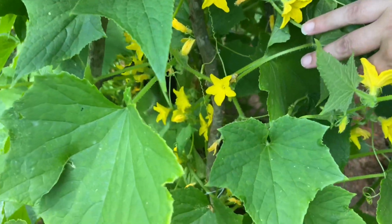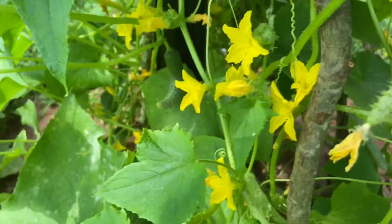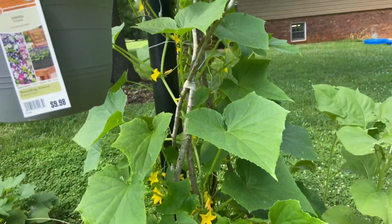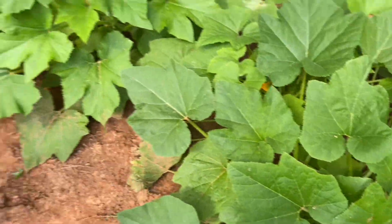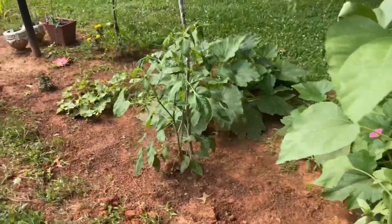Holy moly. Oh, there's a little cucumber back there. Where is it? Oh, nope, nope. There it is. So that might be my next pick. I think that's the one that's farthest along so far. So, not a ginormous garden by no means, but I was just so happy.